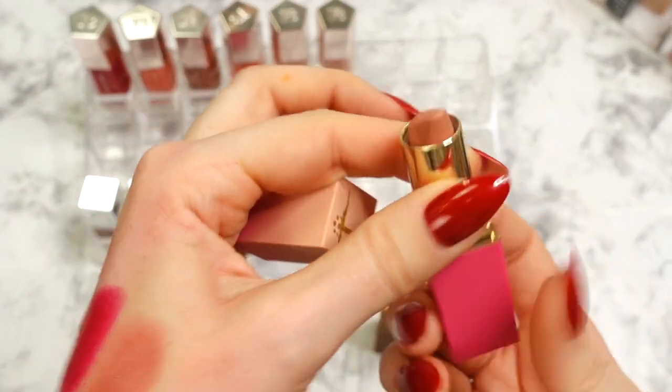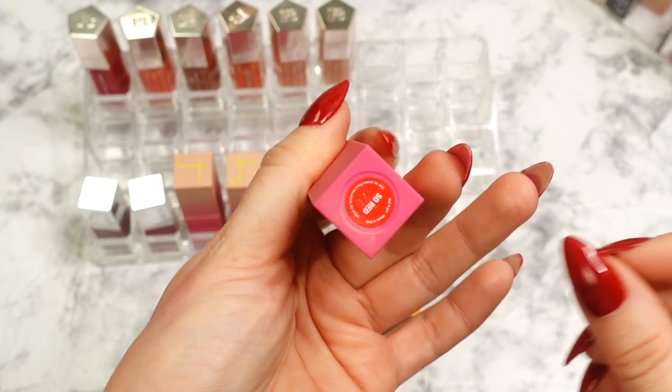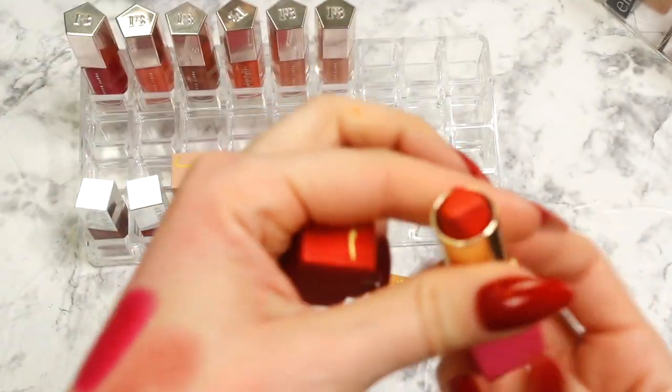I love this. This one is in the shade Mademoiselle. I've used this quite a bit. It has a little bit more of a rosiness in it. Really love this shade, So Red. Obviously a red shade.